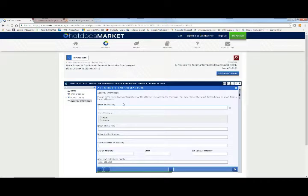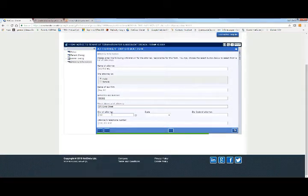Move to the next dialogue, the attorney information. This is where you would put your information in as an attorney. So I'll just use my name here for the sake of the demo. LLC, my firm number, we'll make something up. Street address, again, I'll make something up. Comic Street, city of the attorney, Omaha.